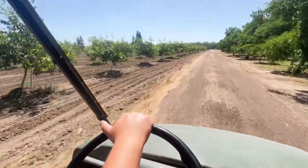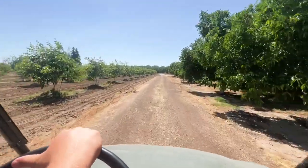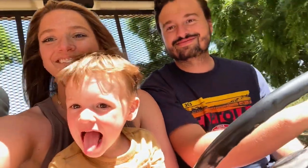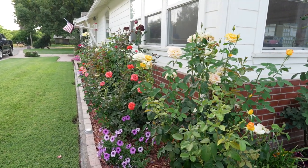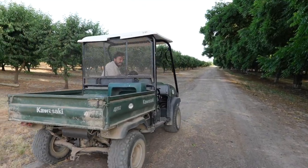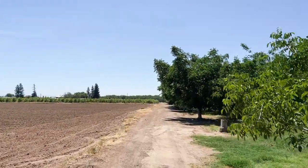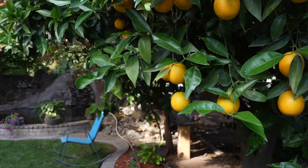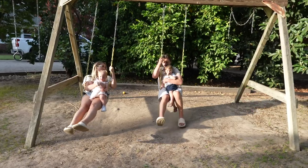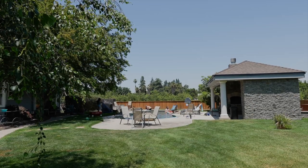During the last few days of our trip, we went to a totally different part of California that was actually a few hours away. It's a little town called Modesto in the Central Valley, and it's actually where I was born. This is where most of my extended family is from, so we wanted to go back and visit for a few days. We drove the mule through the Walnut Acres plenty of times, had a family barbecue, ate even more Mexican food, swam in the pool, and caught up with all of the cousins and extended family.